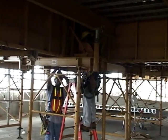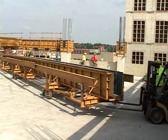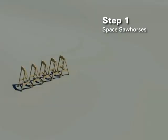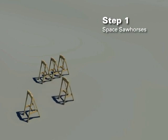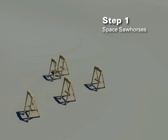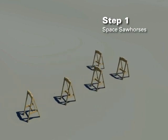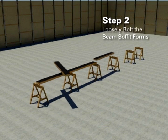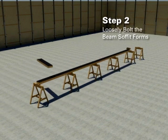Let's begin with detailed step-by-step assembly and cycling instructions of the EFCO Cunningham Parking Garage System. Beam form buildup, step 1. Construct 4-foot tall sawhorses and space them a distance center to center equal to the beam soffit form lengths. Step 2. Place and loosely bolt together the beam soffit forms with EFCO quick bolts and nuts.